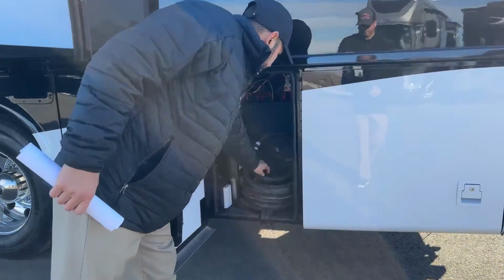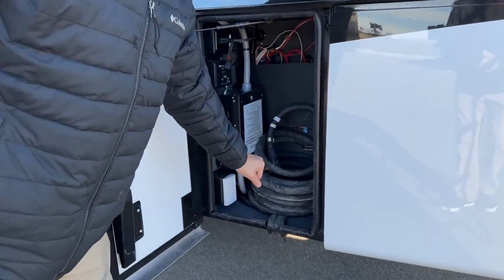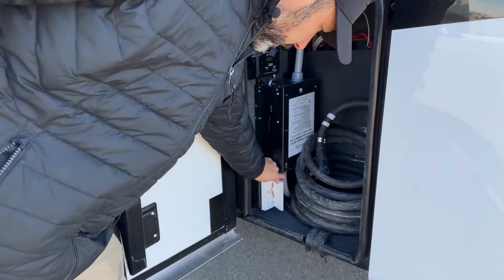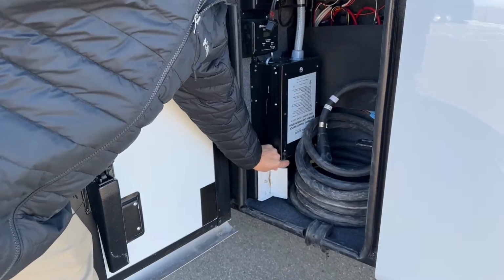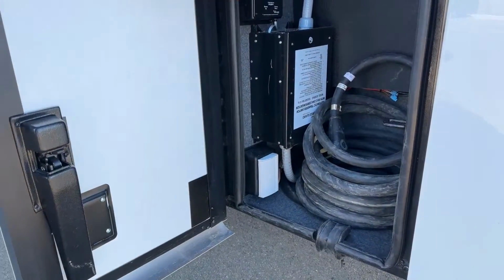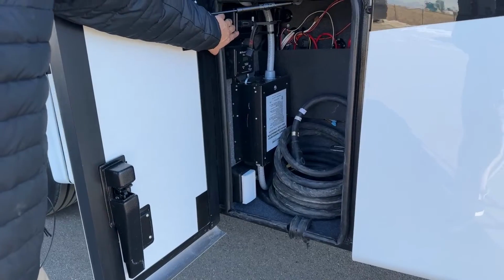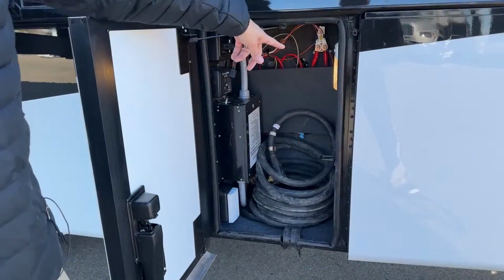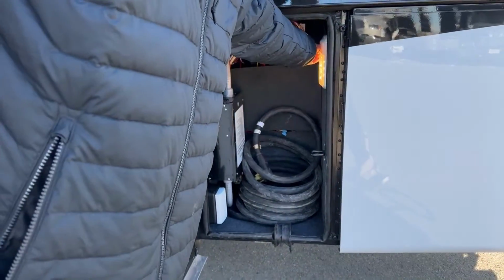Here's your 50 amp power cord and safeguard transfer switch and surge protector. You're also going to have a cable inlet right here. Block heater is right here, and it is plugged in, as you can see. And then all your compartments are going to have lights in them that you can turn on and off manually.